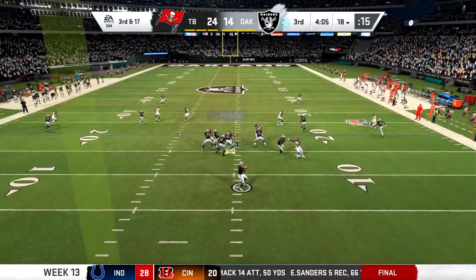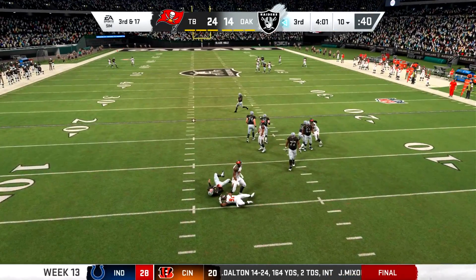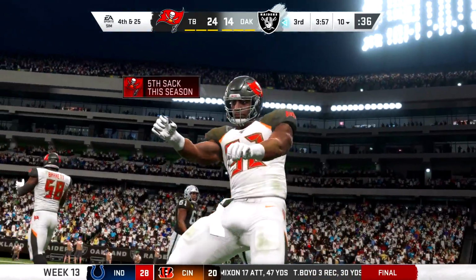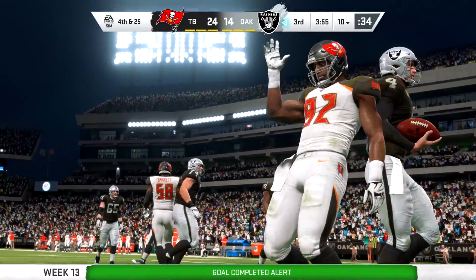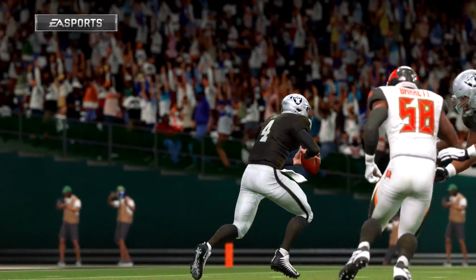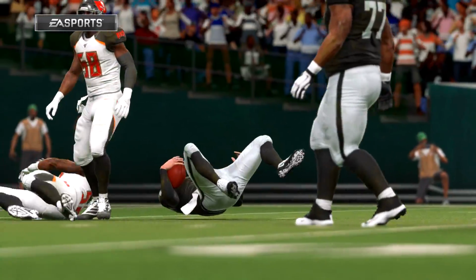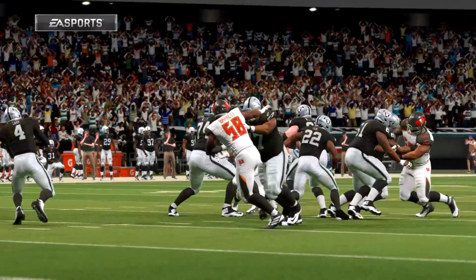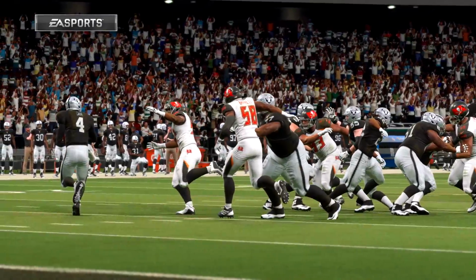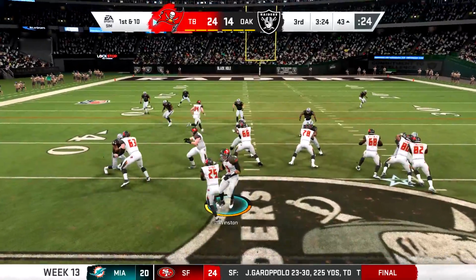So now on a 3rd and 17. Carr looking downfield, and here's Brendan Savage coming down with it. He gets his 5th sack of the season, and that is going to be another punt for Oakland as their offense has completely dried up here. It was a tough day for Derek Carr. He was smacked around a lot. Might not have only had 3 sacks, but he was hit quite a few times trying to force that ball down the field. Just couldn't do it with Barrett and Savage coming off the edge.